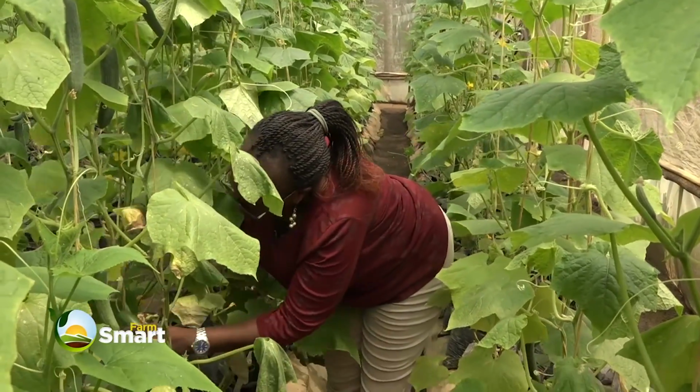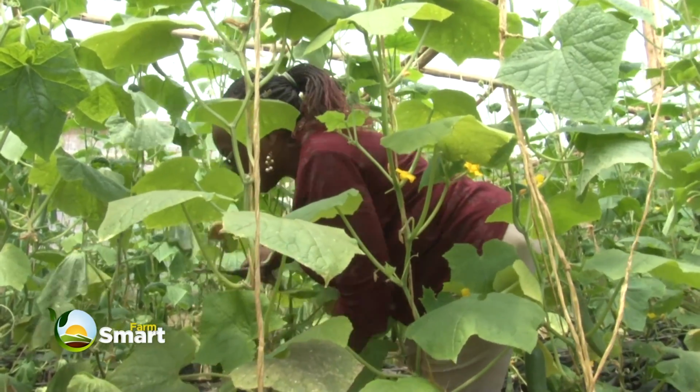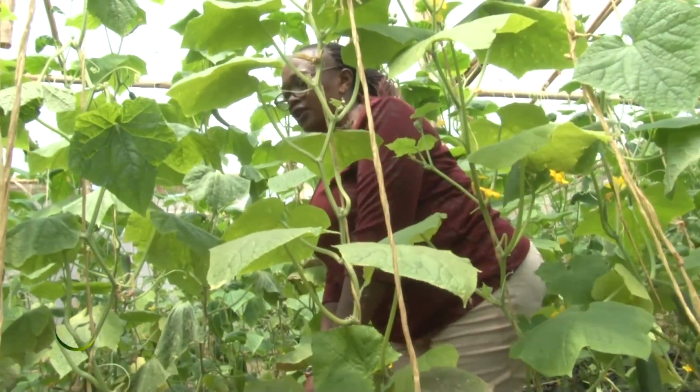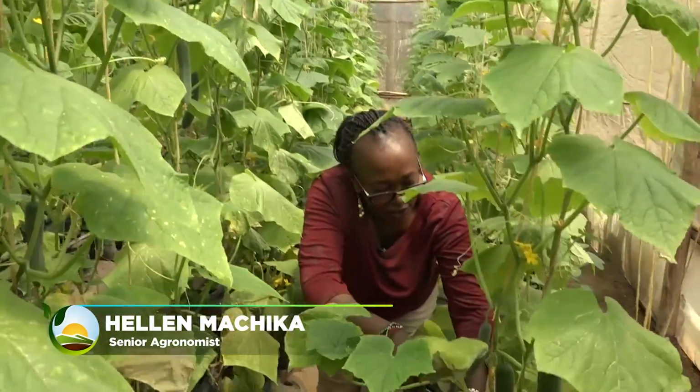Like I told you, if your customer needs them small in size, so you have it like that. If your customer needs them big, that is what you give.